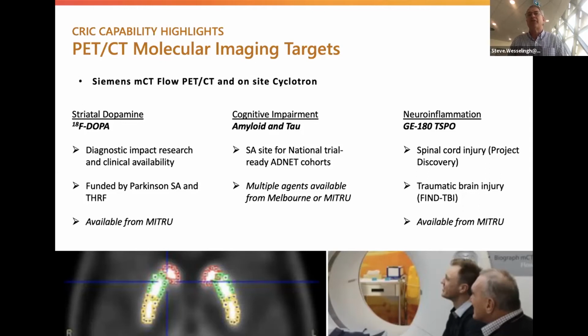And I know the patients are very keen to have available to them clinical trials that might improve their cognitive function. And the only way you can get into those trials is to be able to have amyloid and tau imaging before you go into the trial. So it's great that we've got that available in South Australia, which clearly wasn't available before.